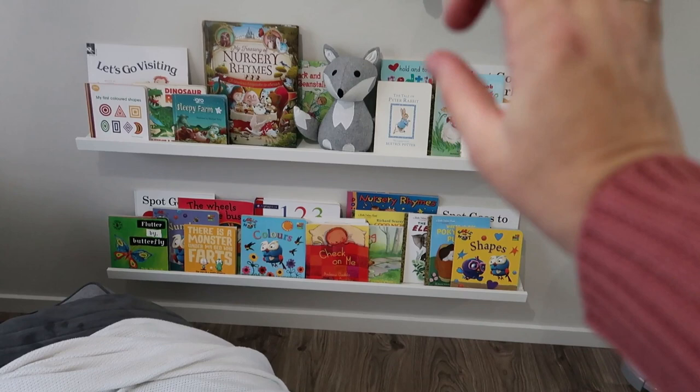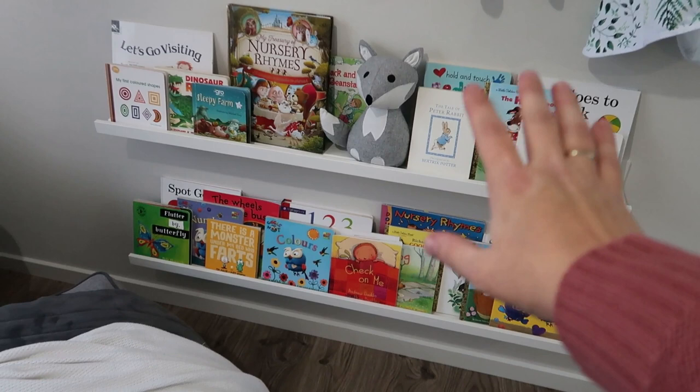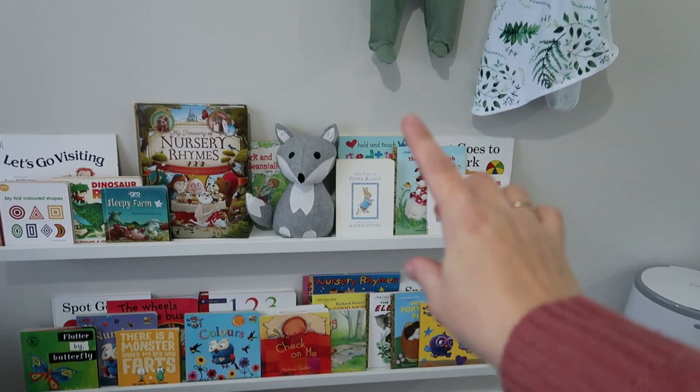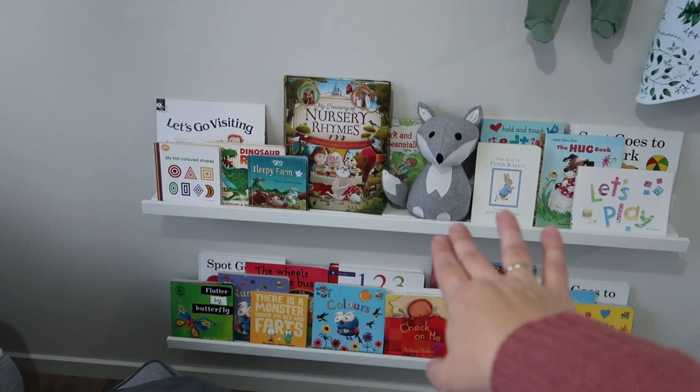Again, like I said, the bookshelves were from IKEA. They are just the picture rails. I believe these ones are about $14.99 each from memory. I'll have them linked down below. The little ones up there, I believe, were maybe $5.99 or $6.99. Very, very inexpensive. But we do love these for bookshelves. We have them in Sam's room as well. The little fox is from Kmart, I believe. They might still have them in stock. If I can find it, I'll have it linked down below.